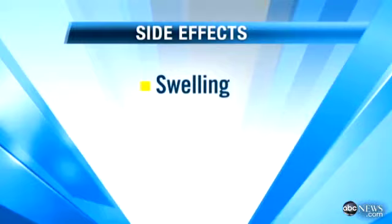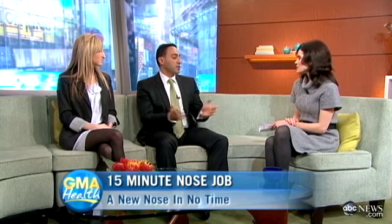Are there any side effects? Is there any swelling after the procedure? Typically, patients can get a little bit of swelling, maybe for a day or two. Bruising can happen, although it's extremely rare. But even if you get a bruise, you can easily camouflage it with a little bit of makeup. But it's not the type of procedure where you're meant to take time off.